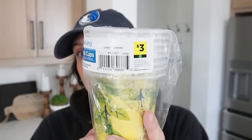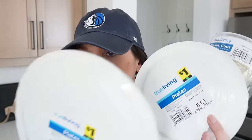And then I just couldn't resist the little plastic cups. These were $3, a dollar, and a dollar. So love that we're still getting dollar products, even though it's not a Dollar Tree.